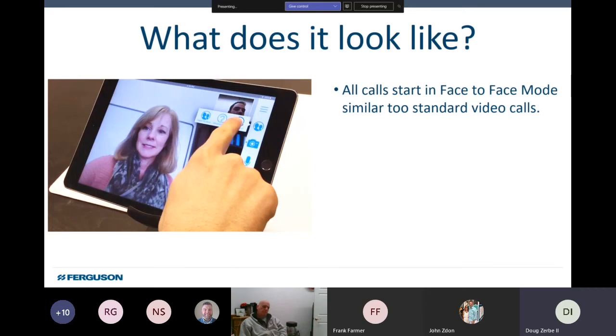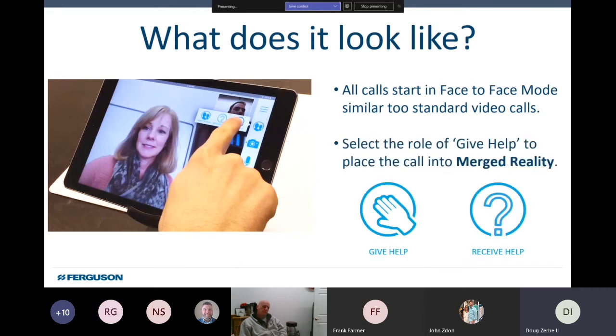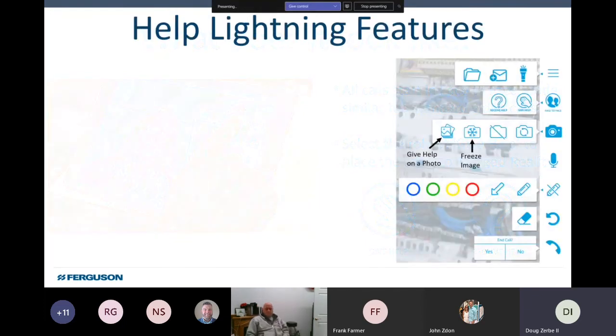As we progress from that face-to-face mode, we're able to give you help. We're going to push the little button, as you can see on the screen. It opens up, and we're going to give help. As we give help, it's going to change your camera from the front forward-facing camera to the back-facing camera, so that we can actually see what you're working on, and then we ourselves are able to see what you're working on as well.